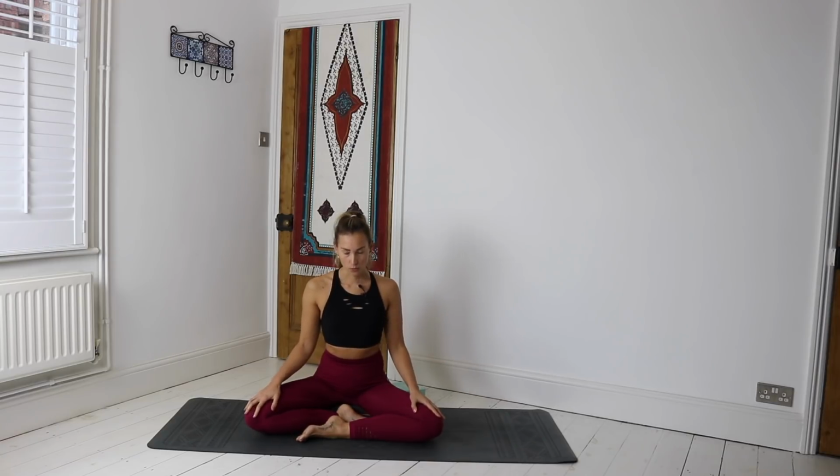So to begin with, just placing the hands face down on the body, really wanting to tune in to how you're feeling today. Growing tall through the spine, tall through the crown of the head, grounding through the sit bones, to the block, to the mat, keeping those eyes closed. Taking a moment to just really tap into how you feel. Ask yourself, how do I feel today?